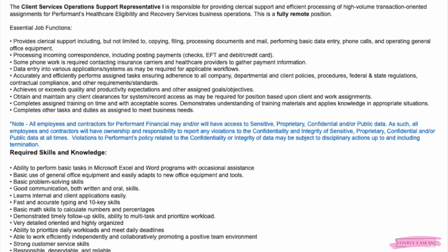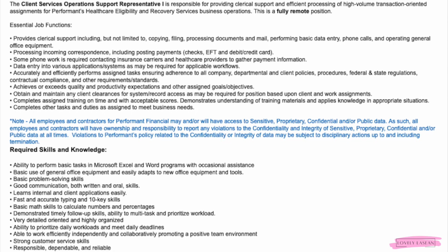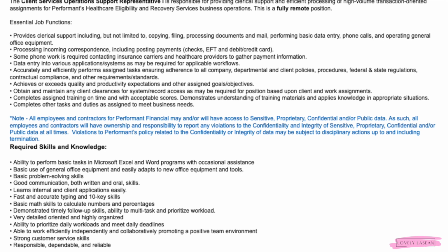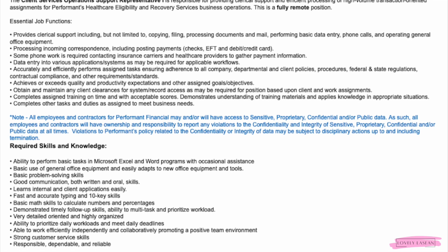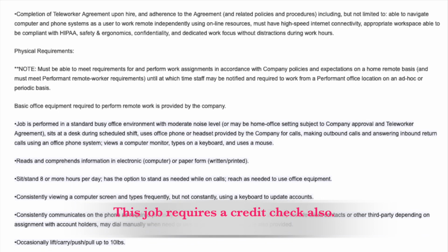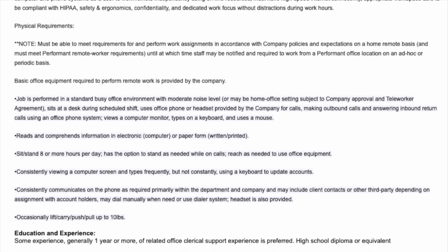They'd like for you to have the ability to perform basic tasks in Microsoft Excel and Word programs with occasional assistance, basic use of general office equipment, good communication, problem-solving skills, basic math skills, and fast and accurate typing skills, be responsible, and have some customer service skills. You will need to be able to obtain and maintain client-required clearances, as well as pass company, regular background, and drug screenings. You will complete a teller worker agreement.